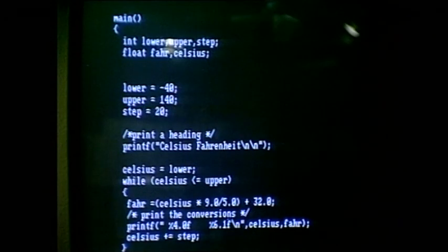A lot of applications nowadays are being written in a language called C. It's very fast and it's portable. And that means that you can run a C program easily on a range of machines. Here's a listing of a simple C program on the Nimbus to print a table of temperature conversions from Celsius to Fahrenheit. Now, this was all typed in on a word processor.